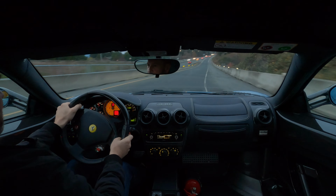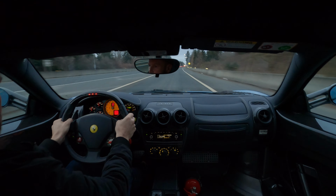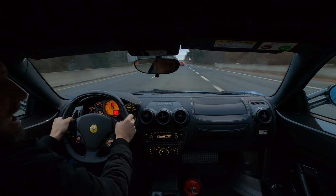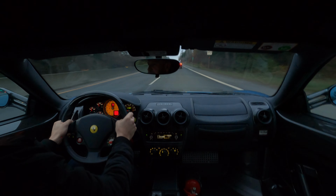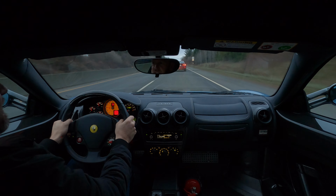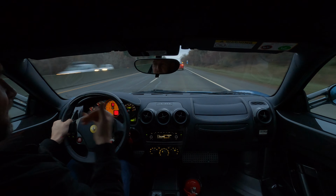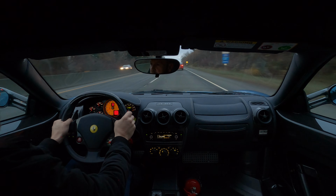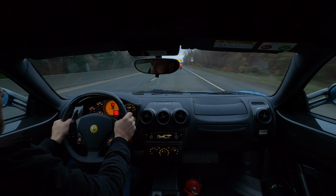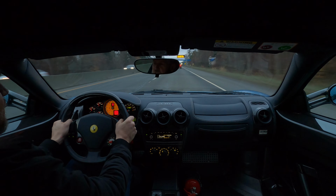All right, so we're doing a merge. You'll notice how hard that shift comes. And I specifically wanted to get that on camera to show you guys that this is not a normal F1 transmission. The Superfast 2 software and the updated transmission in these 430 Scuds and the 16M is leaps and bounds better than the F1 that you're used to in the normal cars.